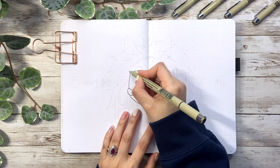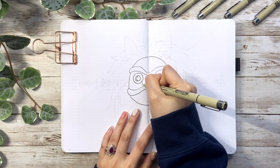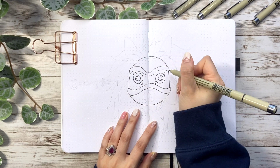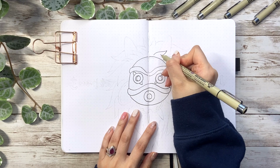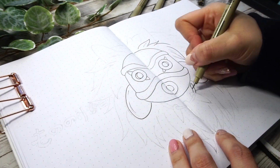For the cover page, I'm using Pigma Micron 03 and 08 fineliner pens to draw out the basic shape of this mask. As I'm working on that, let me quickly introduce the movie Princess Mononoke for some of you who may not have watched it before.